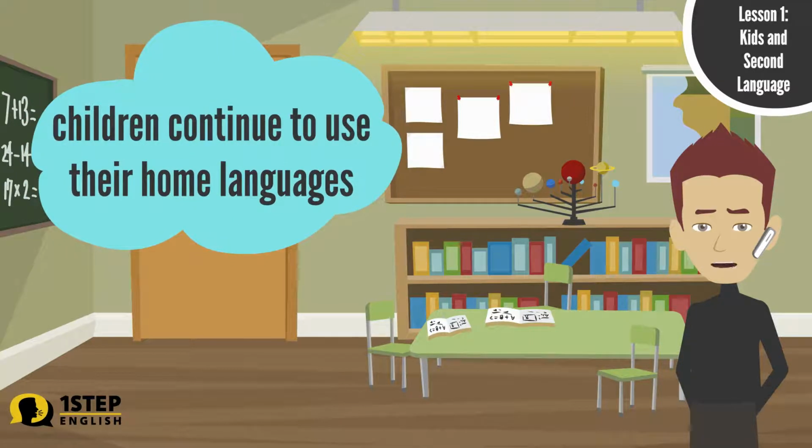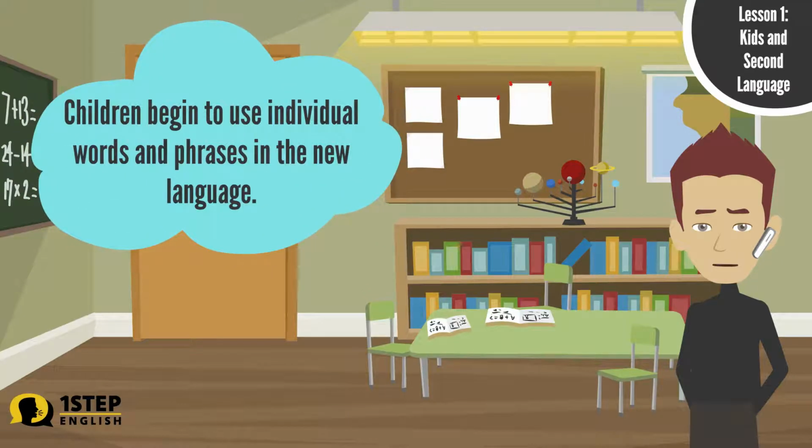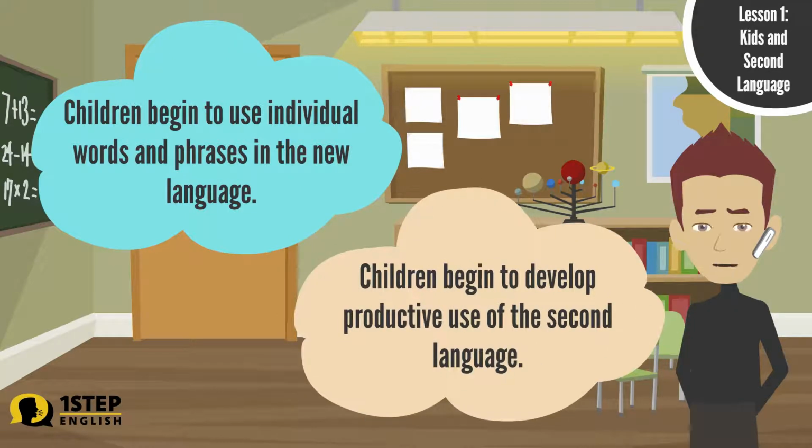First, there may be a period of time when children continue to use their home languages in learning a second language. Second, when their home language doesn't work in this situation, children enter a nonverbal period as they collect information about the new language, and spend some time in sound experimentation. Third, children begin to use individual words and phrases in the new language. And, fourth, children begin to develop productive use of the second language.